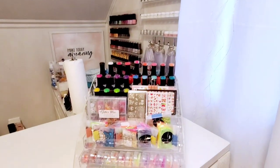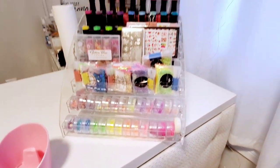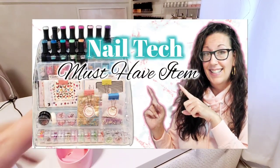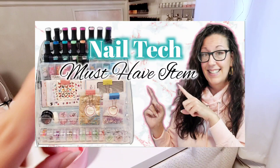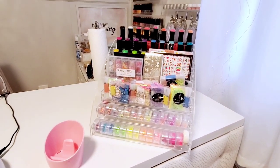You guys know my 7-tiered rack. I talk about this thing all the time. If you want more details, check out my, I think it's called the Nail Tech's must-have item video. I will also either link it below or put a little screenshot picture of it here.